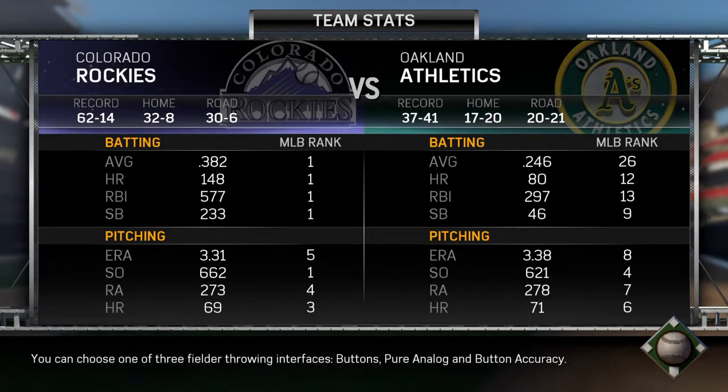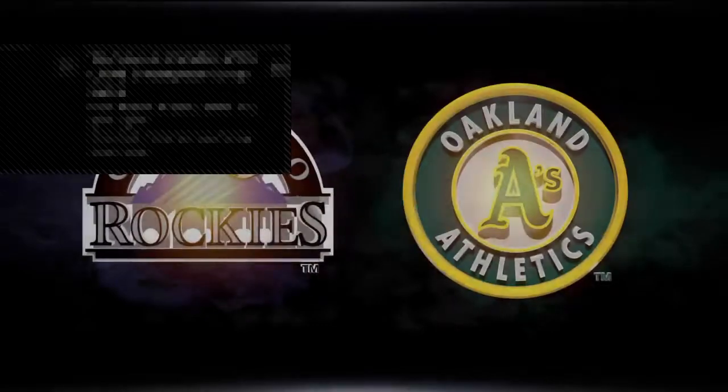Champions of the American League Central Division. And now the 1-1 delivery, and here it is, and it's swung on, a high drive to left center field. Full going back. He's to the track.